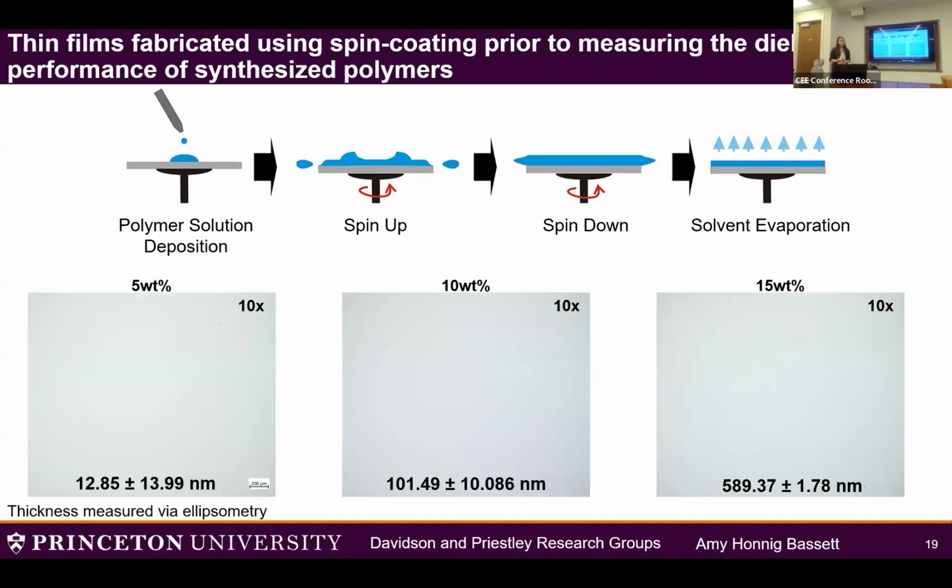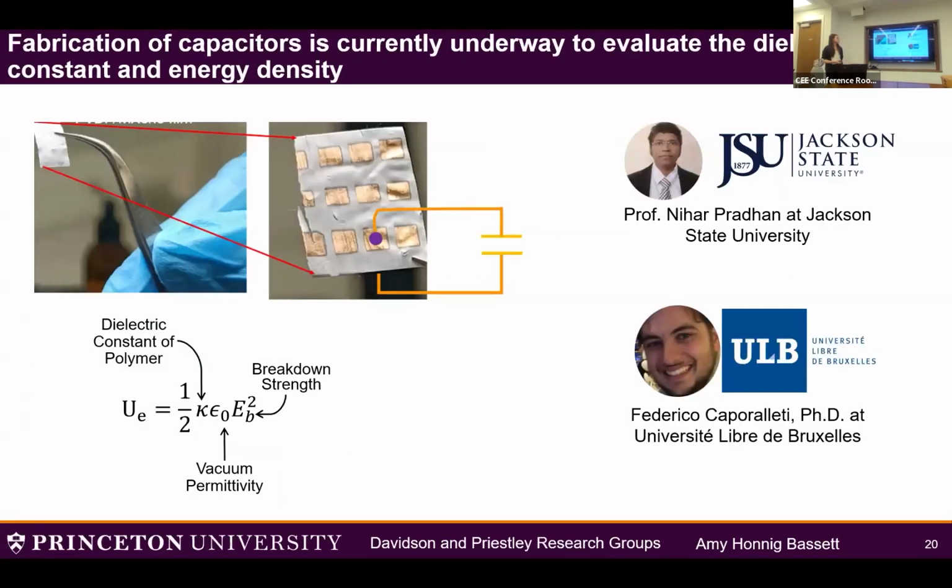This has been done by increasing the weight concentration of the polymer, and we've been able to create thin films with varying thicknesses up to about 600 nanometers. And this is important because in the next steps, which are currently underway, of fabricating these into capacitors, you want to be able to control the thickness of your dielectric polymer between those two metal plates. And so currently we are fabricating these into capacitors and measuring the dielectric constant as well as the breakdown strength to evaluate the overall energy density.